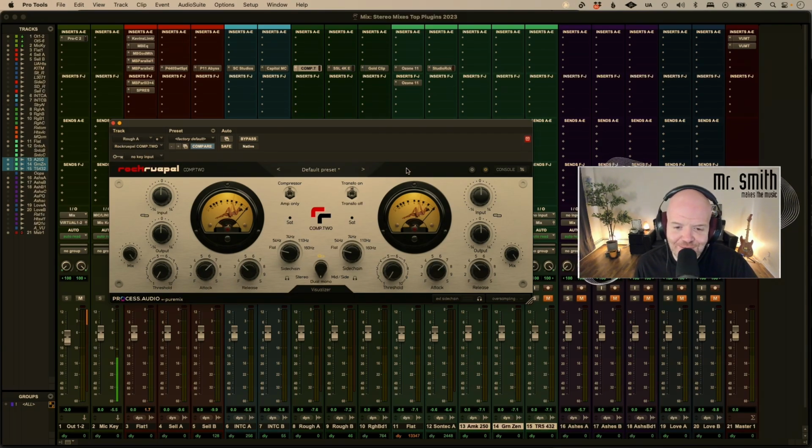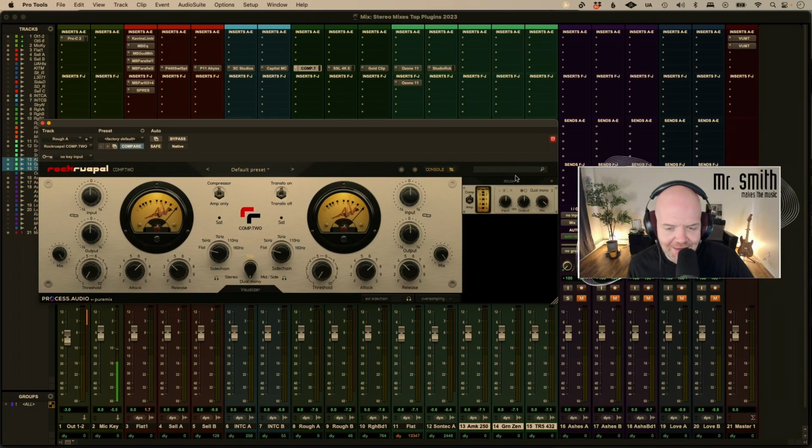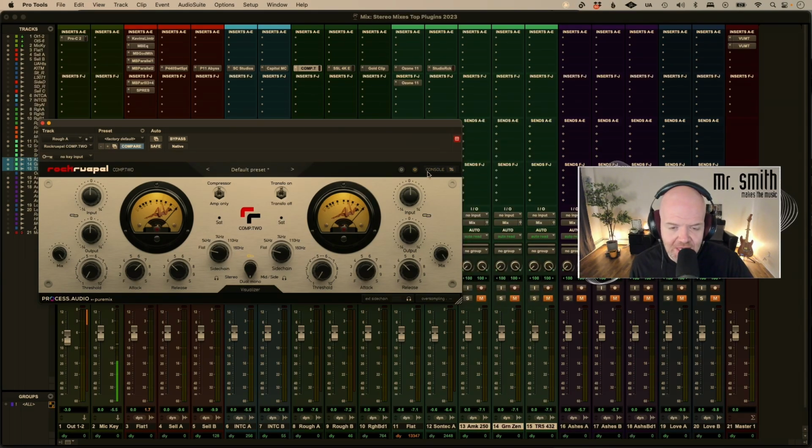Workflow wise, I do wish there was an AB and undo. It's kind of weird that Pure Mix Process Audio, they don't have that. They don't have that on the Spice Rack either, which is odd to me. Lots of oversampling options, which all sound great. And they included their console thing, which they have on the Spice Rack too, and I find it more useful on Spice Rack than I do on this. I don't really run multiple instances of this, and I wouldn't really see the need to adjust them from a global spot, but cool that it's there and a unique feature.